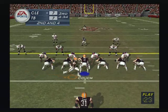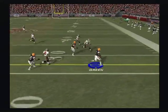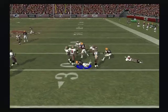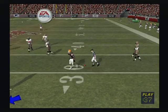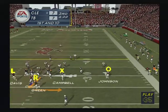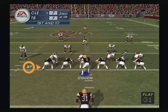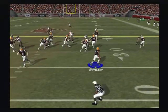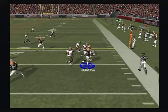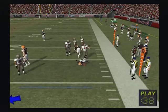Using motion. Green gets the toss. And he's tackled at the 31. He really covered some good ground there. And here's a guy with great speed who can pick up the first and keep the ball moving downfield. The quarterback is calling them back to the line of scrimmage. Couch with a man in motion. Green gets the toss. Nice move. And it looks like this one will be spotted at the 35.